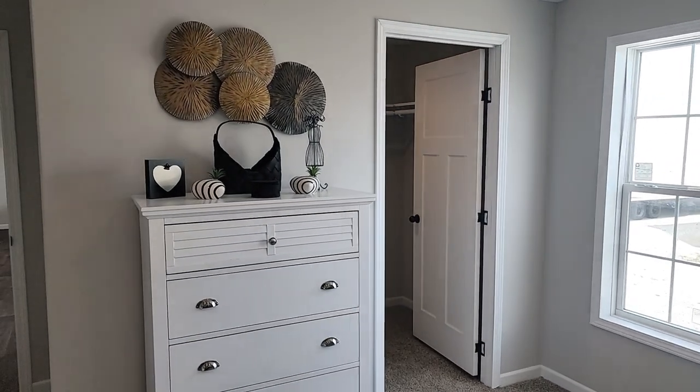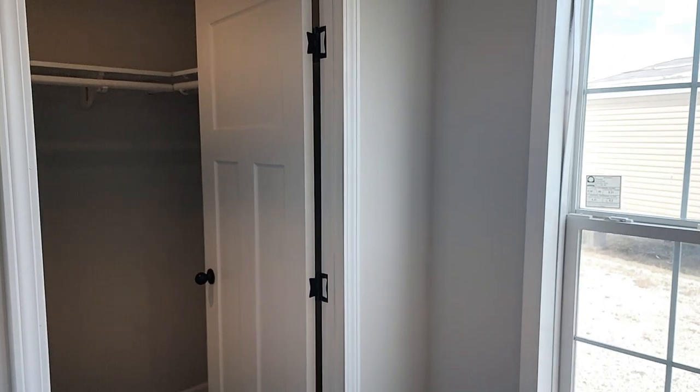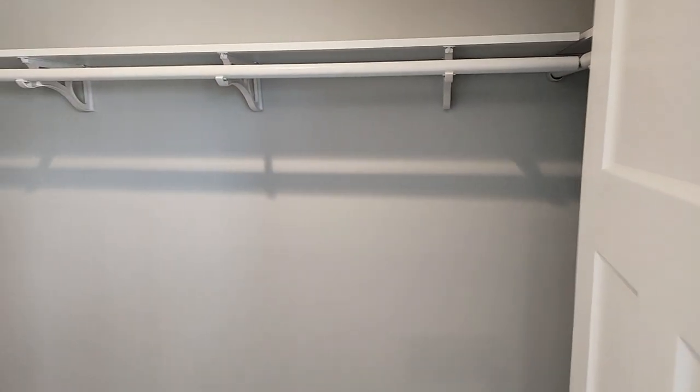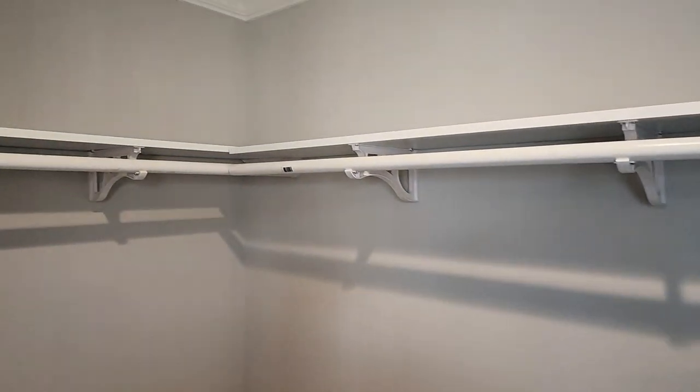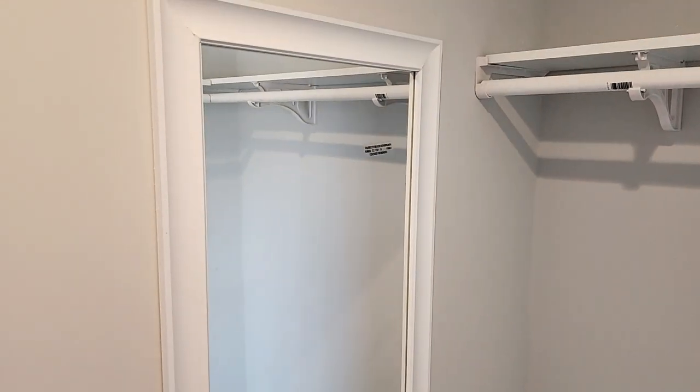Over here to this master closet. Closet space is always a big thing. In our house, I don't feel like we ever have quite enough of it, but nice closet. You can add another row of shelves if you so choose around the bottom. Give you two rows to hang from. Got your big mirror here to get dressed with.